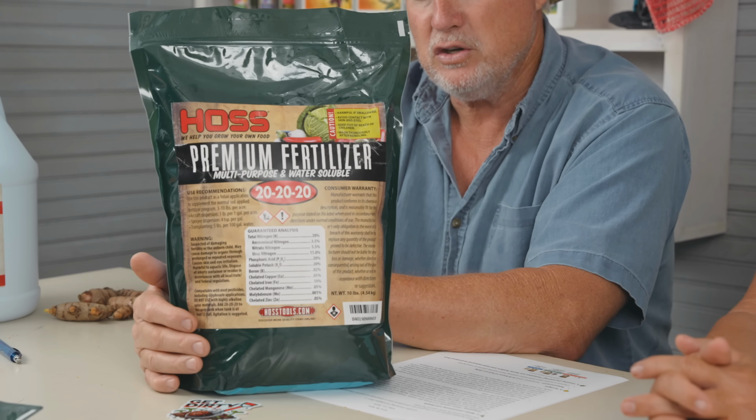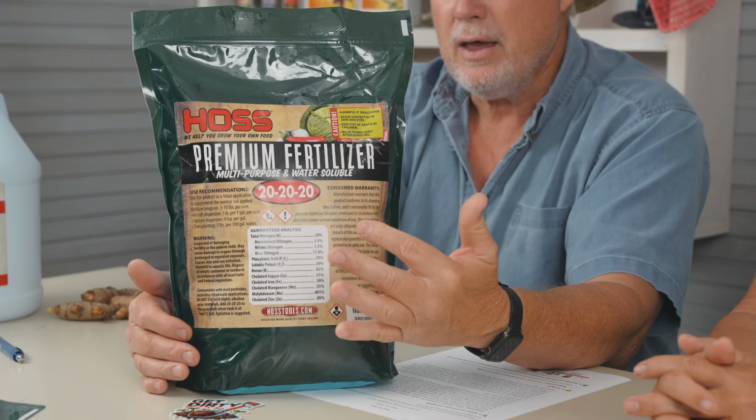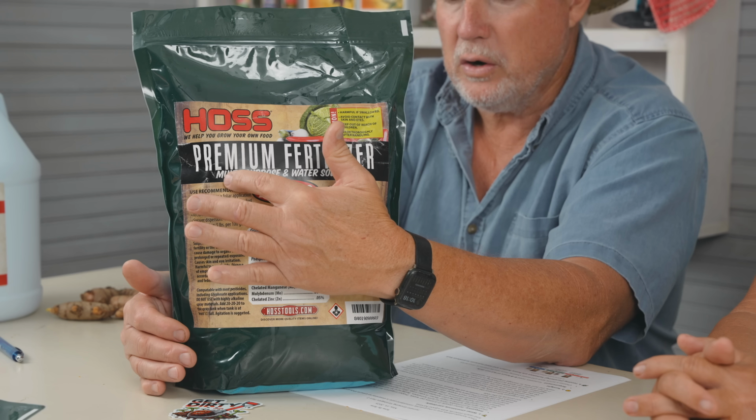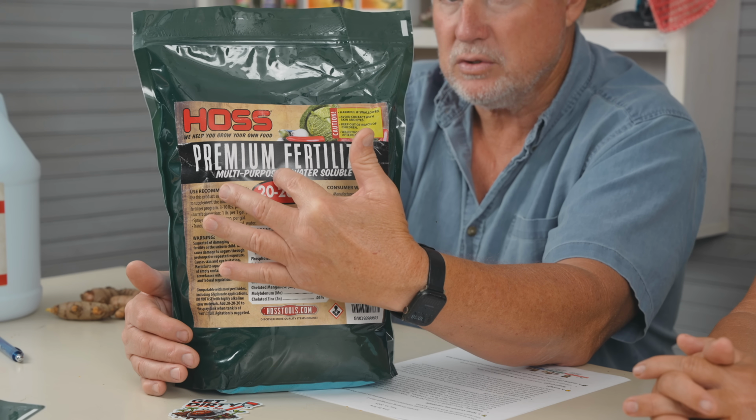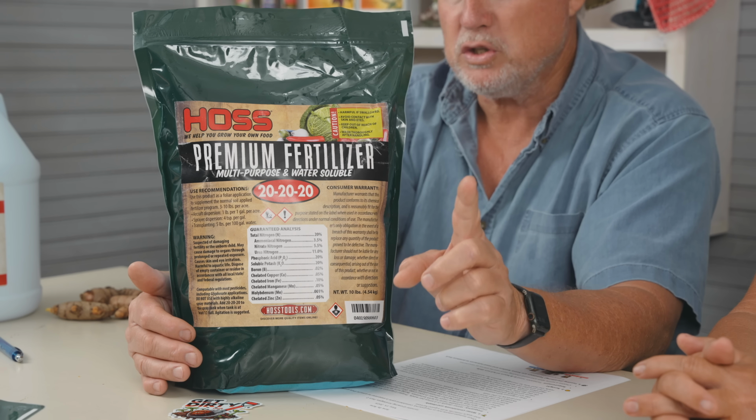With our fertilizers, we have the 3 numbers. I'm going to take this right here, for example. Y'all see that 20-20-20 on this bag of fertilizer here. Those are our 3 main nutrients for tomatoes. All right, the 20 on the first was nitrogen, and then the middle one was phosphorus, and the last one was potassium. For tomatoes, what you want is a combination of a 3-1-3.